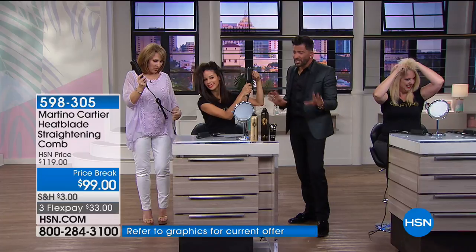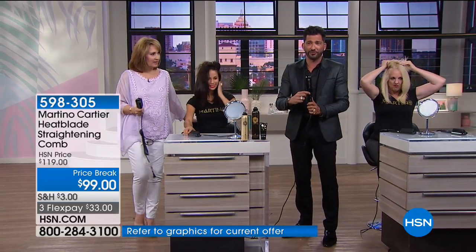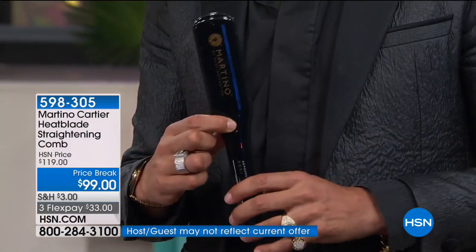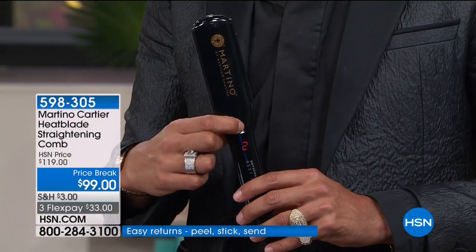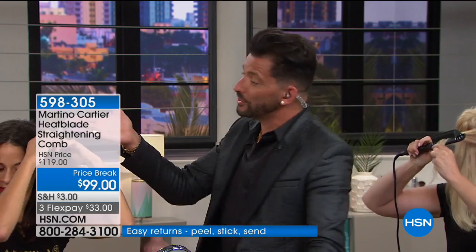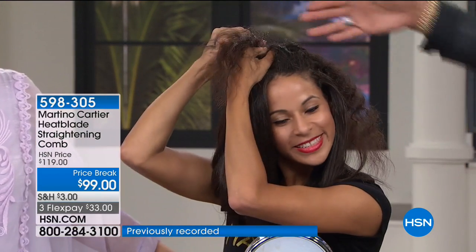And I'll show you how it turns on, which is pretty nice too, because you just hold this button right here for 2 seconds, and then it automatically turns on and defaults to number one, which is the lowest setting. You press it again, it goes to two. Press it again, it goes to three, which is 385 degrees. And that's what Brandy's using right now on her hair. But we've only been here for 3 minutes and she's almost done the top inside of her whole head.